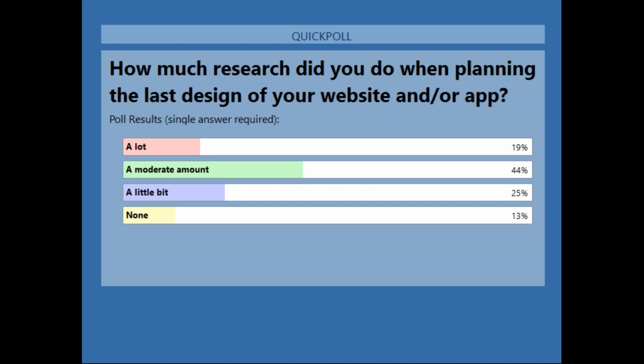So it's good to see that at least a moderate amount of research is being done by people rather than just launching right into the building. Generally you don't want to launch right into the building too quickly. So I would like to see the numbers ideally come up even a little bit higher, because the research phase is definitely very important in web design and development, and sometimes that is neglected a little bit. Okay, thanks for your responses there, everyone. I'll just hide those results now.